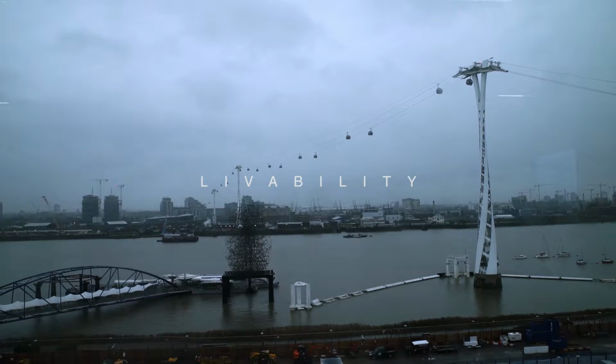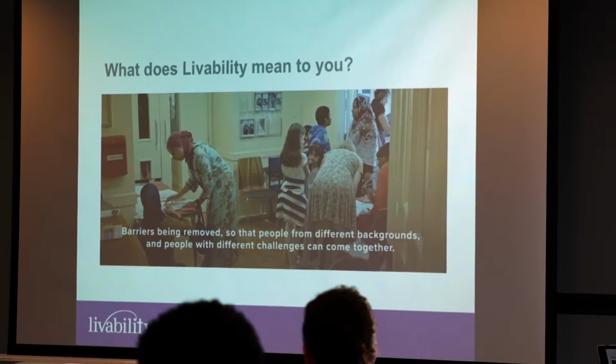Livability does a very broad spectrum of work. People with physical disabilities, people with learning disabilities. So we tend to broaden our work as much as we can to look at people in need and vulnerable people generally. We really wanted a different kind of space for our national office team. I really wanted to get them all on one floor plate.